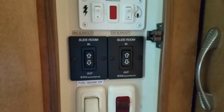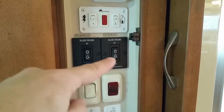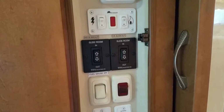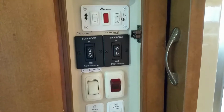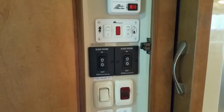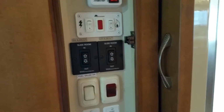Something I really like about these is that some of the new units are doing a hydraulic system, so it's one button for all the slides. Here you have 2 independents, and then you have another independent switch up in the bedroom for the slide up here. The nice thing is, if you have a problem with one slide, you can still get in all your other slides. With these new systems, if you have a problem with the hydraulic system, none of the slides work. And also, if you're out on the road and you're stopping and you just want to open the bedroom or just the kitchen slide, you don't have to open up every single slide.